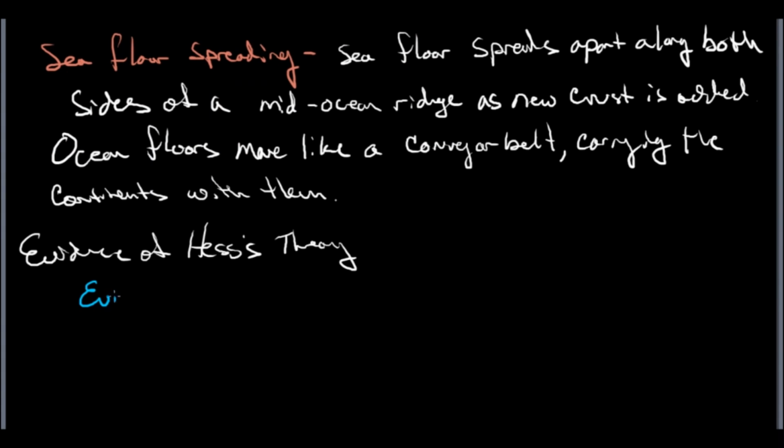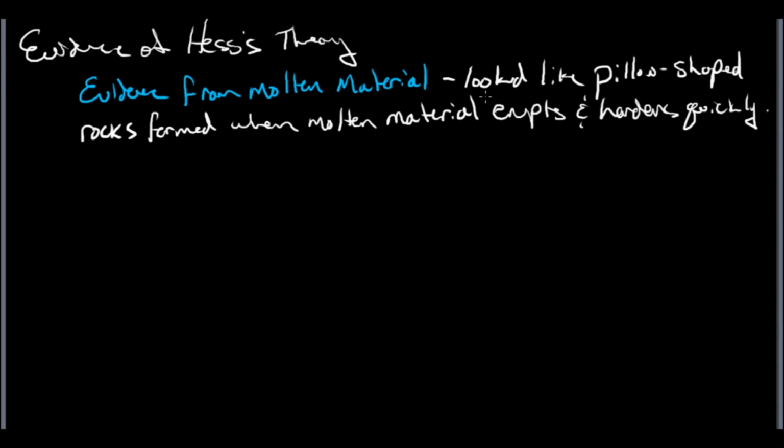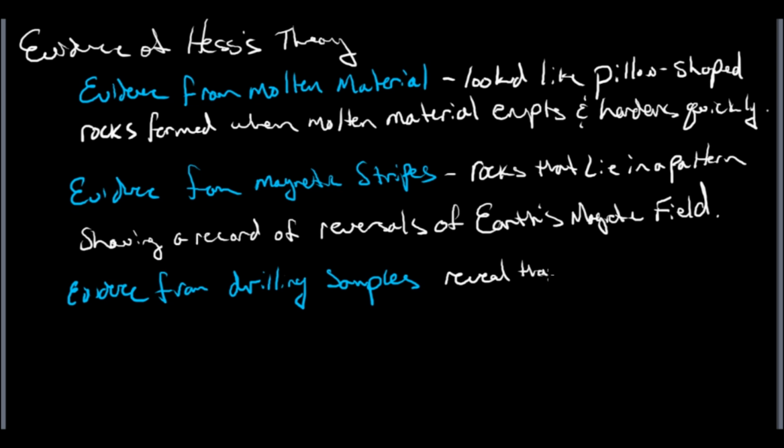Evidence of Hess's theory of seafloor spreading included evidence from molten material, which looked like pillow-shaped rocks formed if molten material erupts and hardens quickly. There was evidence from magnetic stripes, which were rocks that lie in a pattern showing a record of reversals of Earth's magnetic field, which is a pretty trippy effect. And then there was evidence from drilling samples, which revealed that the farther from a ridge a rock was taken, the older it was.